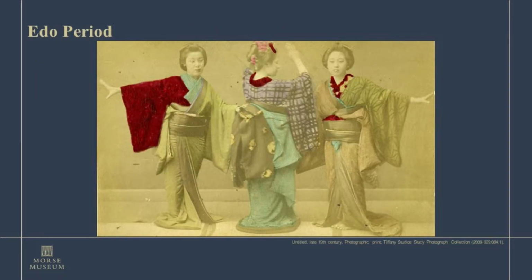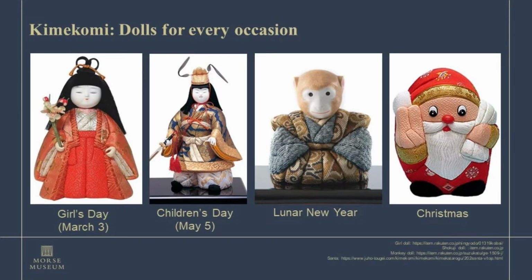The textiles being purchased by Western visitors at the turn of the century came predominantly from the Edo period, also known as the Tokugawa Jidai, a span of time in which there was peace, economic prosperity, and a renewed interest in enjoying arts and culture. People of all classes were wearing colorful kimono, and fabric scraps from these kimono were being repurposed to decorate traditional Japanese dolls. Dolls of all types have always been an important part of Japanese culture, and Kimekomi dolls are no exception.